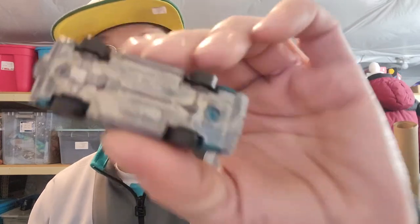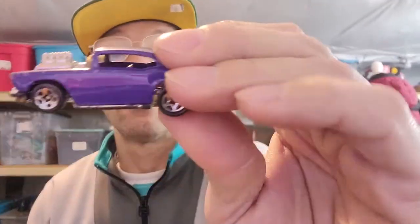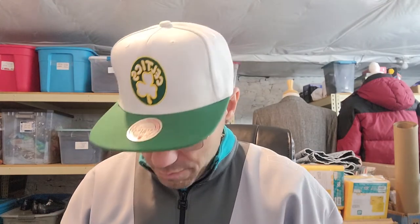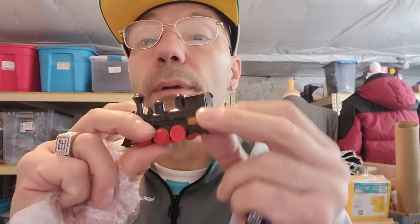So, you know they're older when they are metal. A lot of the older ones are metal on the bottom. Like, these are newer. They're plastic. That one's not a red line. That's probably a Chevy, right? A '57 Chevy? No, there's a Transformer. That one's plastic. That one's junk. Sorry, guys. There's a train. Oh, look at that. It opens in the back. There's the back of the train. It says Western.